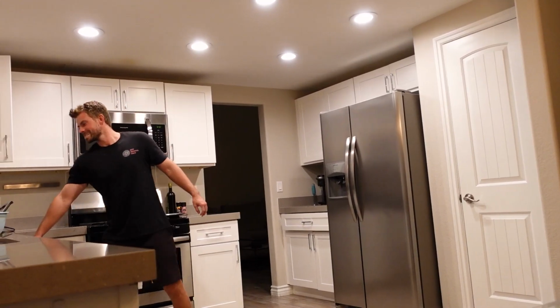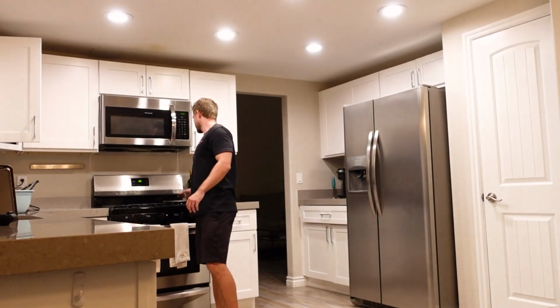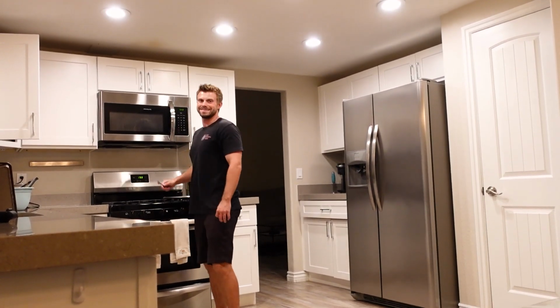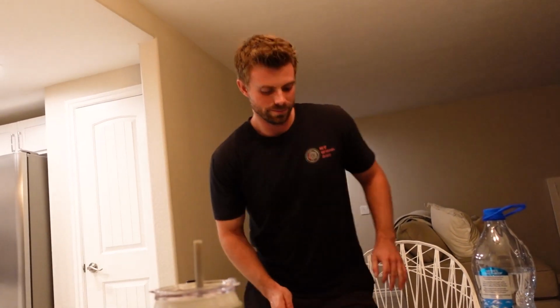Well, it's full. I only bought two. These are little C-size cookies. They came out smaller than I thought. I thought they were gonna like melt down, you know, and spread out, but they didn't.